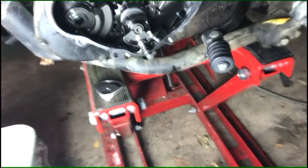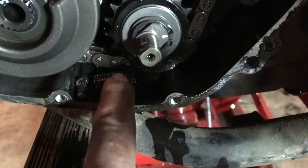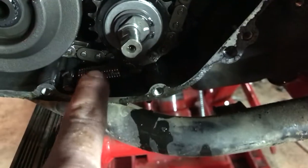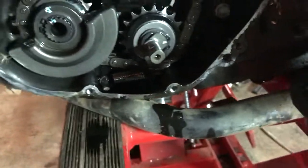So there I got the inner cover off, and there's the spring. See, it's just right there. You can't really pull on it. It's just right there. It's kind of out of tension, so I guess.